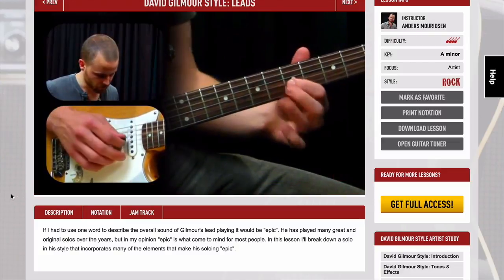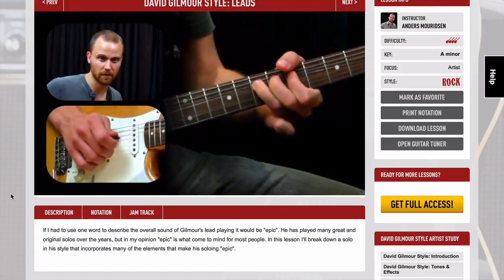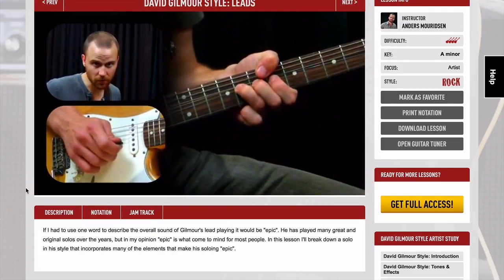Going up the scale and then bending up slowly, adding some soulful work around it there. Then it's going to go to E minor. We're going to follow that. So we bend up. So there you can see how good these video lessons are. You've got an angle on your left hand, you've got an angle on your right hand, and then the instructor is speaking with you there as well.